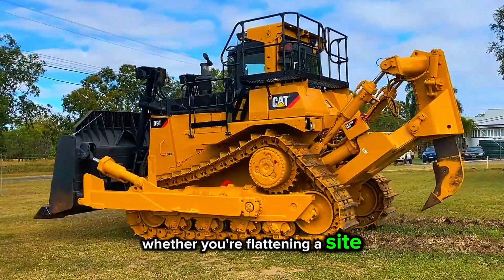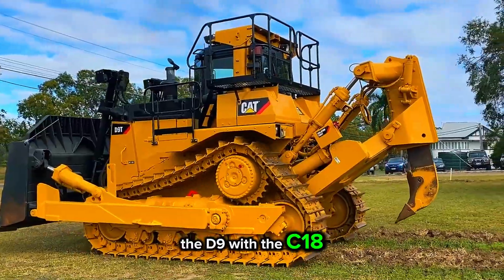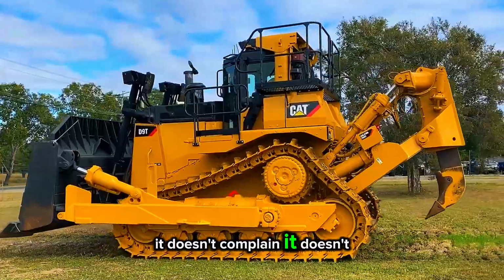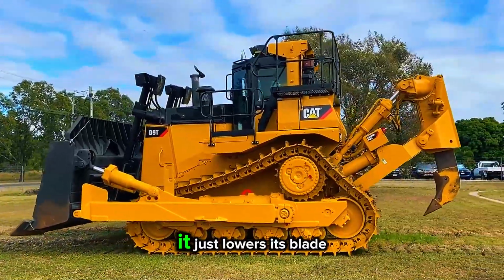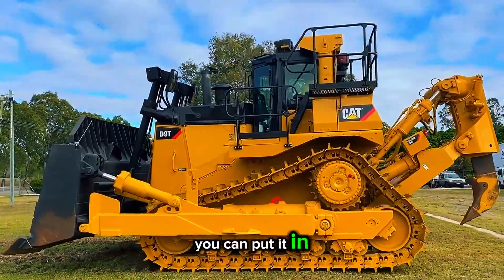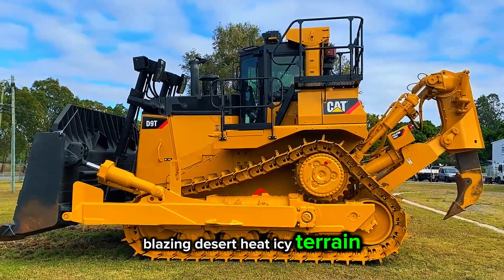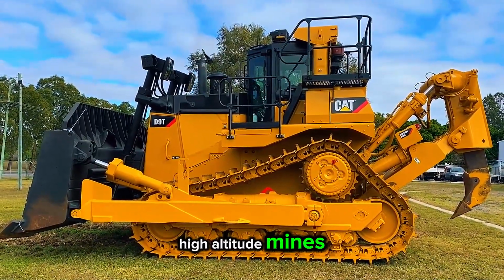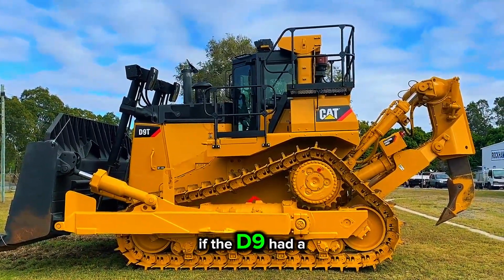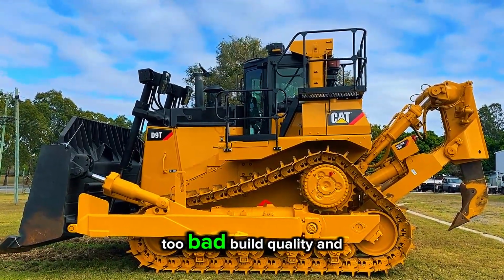Whether you're flattening a site for a new interstate or cutting a road through a jungle, the D9 with the C18 under its armor doesn't hesitate. It doesn't complain. It doesn't ask for a break. It just lowers its blade and gets to work. You can put it in the harshest conditions: blazing desert heat, icy terrain, high-altitude mines, and it'll keep going like a freight train with claws. If the D9 had a catchphrase, it would be, too heavy, too hard, too bad.